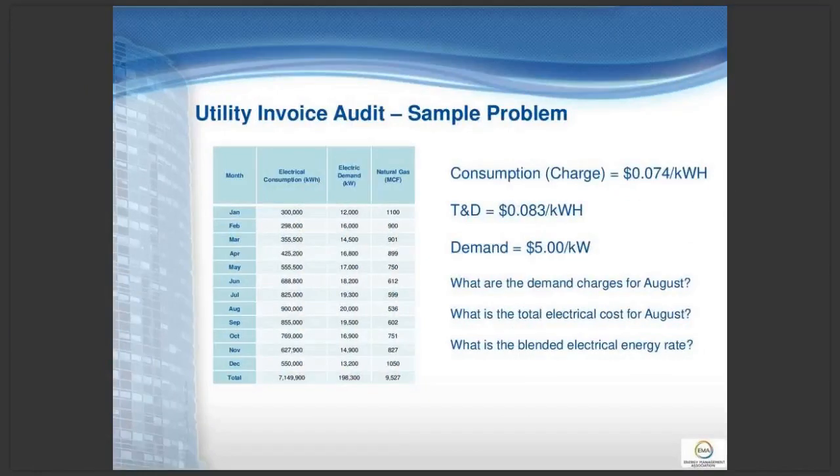So now we'll move to another sample problem. We'll talk a little bit about utility invoice audits. These are very simple calculations, but again, taking a look at the difference between these charges. So here we have really the annual data. We've got electrical consumption, electrical demand, and natural gas for basically a 12-month period for this facility. And you can see the kilowatt hours, kW, and the cubic feet of gas. You can see the totals at the bottom.